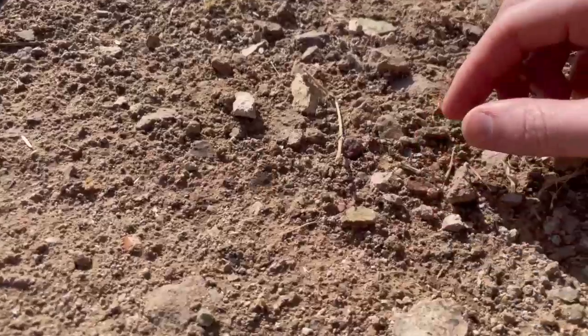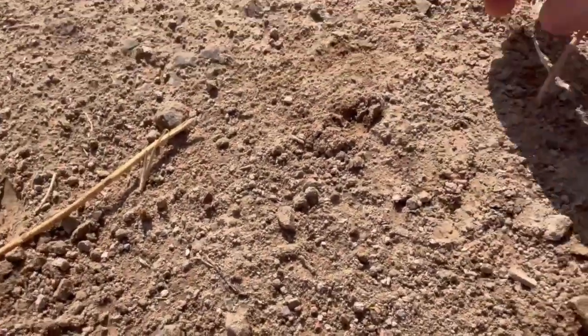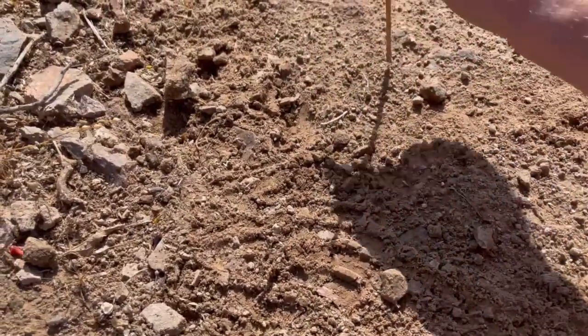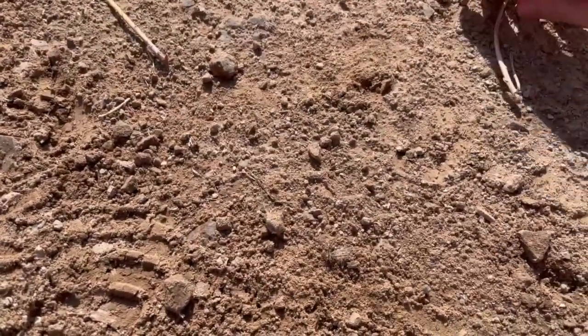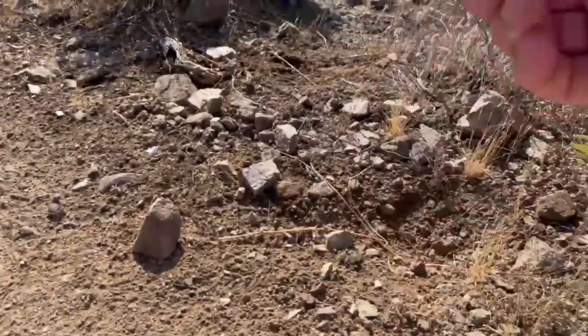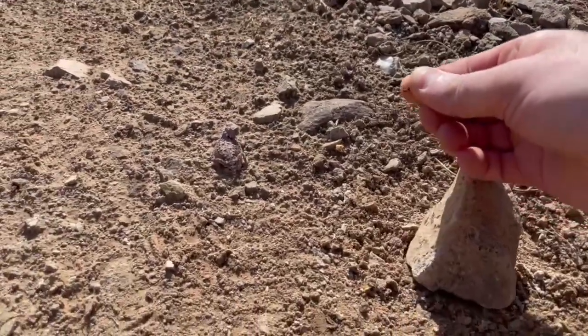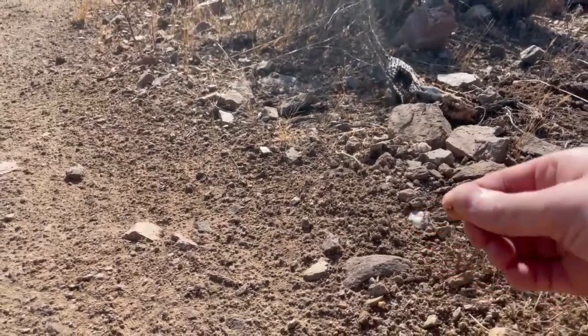I'm probably sitting on their anthill right now, but it's okay because this is so cool to get to see. Do you think this little guy would let me hand feed him? I don't really want to get bitten by an ant, but it would also be amazing to hand feed a horny toad. All right, I'm just gonna, nope. Let's see here. I got a little ant for him. Oh, he's running. All right, I don't blame him.